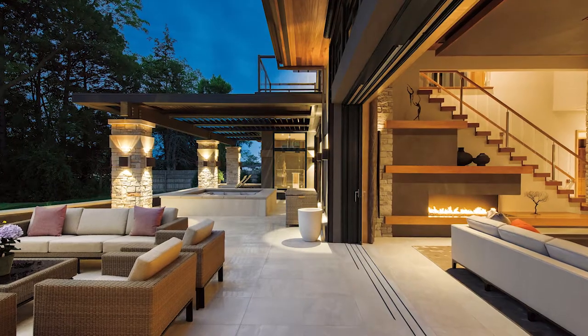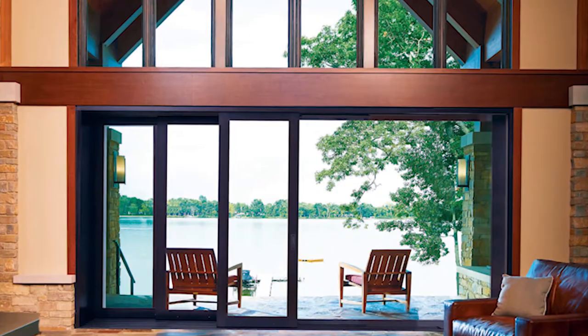Easily open up your door wall, grab your lunch, and enjoy your indoor-outdoor space.